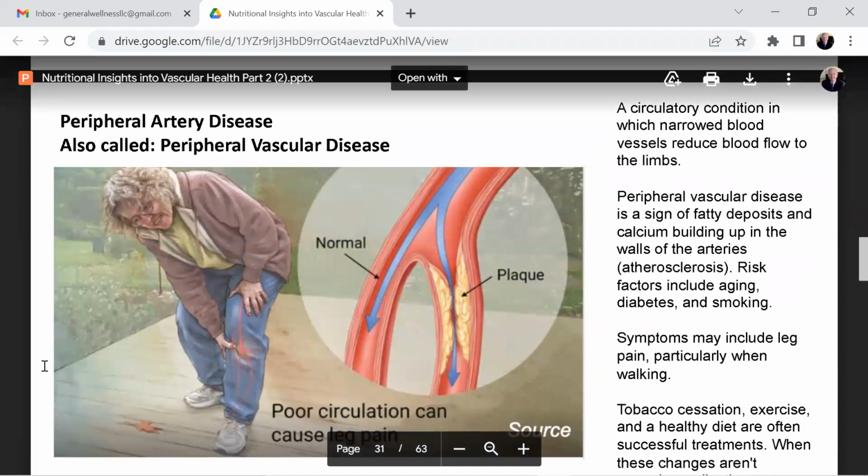Now let's get into this whole circulatory and vascular breakdown that happens in aging. Peripheral artery disease, also called peripheral vascular disease, that's more accurate, because the congestion, the plaquing is not just in the arteries. If it's in the arteries, everyone, it is everywhere. A circulatory condition in which narrowed blood vessels reduce blood flow to the limbs. Peripheral vascular disease, a sign of fatty deposits. We just talked about that with the choline, the G especially, and calcium buildup in the walls of the arteries, arteriosclerosis.